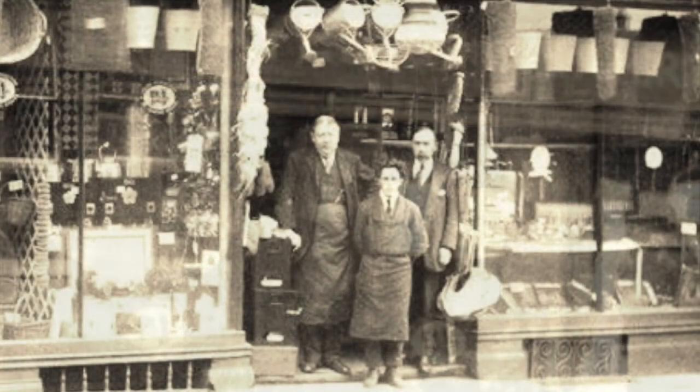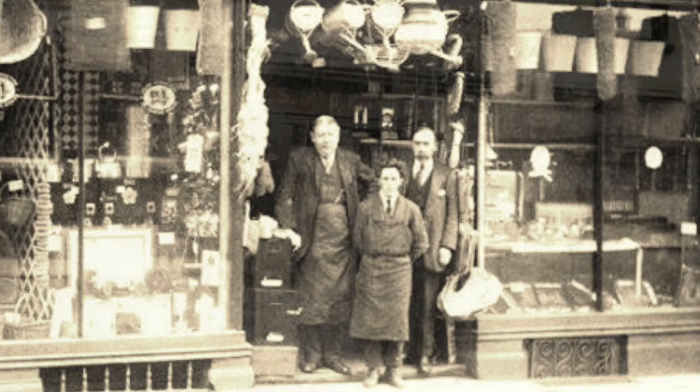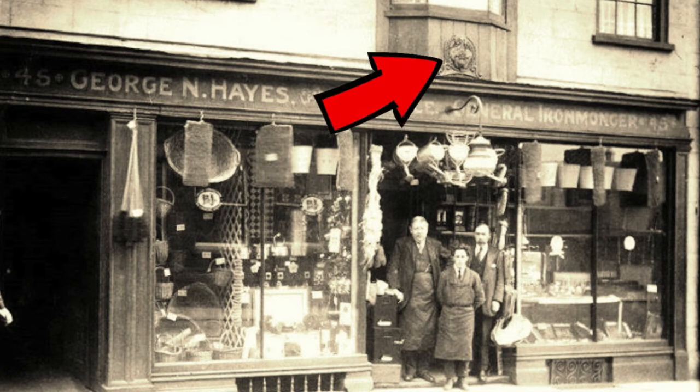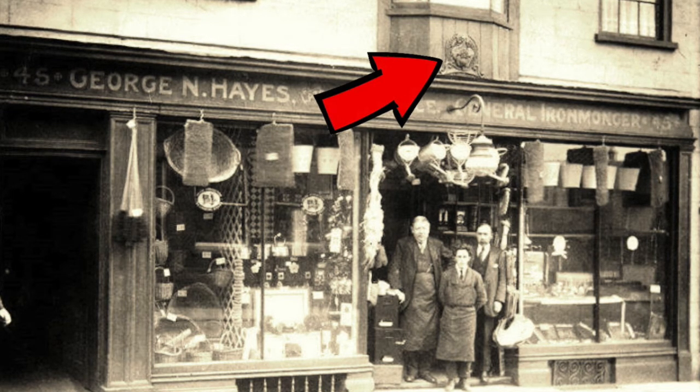And you've got, I think it looks like a doormat hanging down. Yes, I think those are doormats. We've got a large bath there. We've got watering cans. We've got buckets. If we could climb into this picture and walk into that shop, it would be like an Aladdin's cave. Interesting features here, if we start at the top, there is, in actual fact, the Elizabethan coat of arms of the town of Lowestoft.